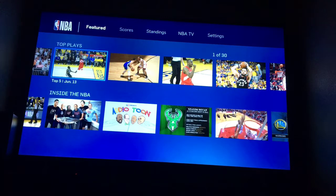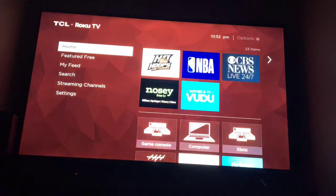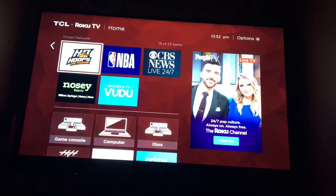It gives you top plays of the night. You get a top 5, all kinds of cool stuff. So the NBA app is pretty cool. Let's go back to the home screen. Let's see where else we can go. We're running out of apps that are on here.